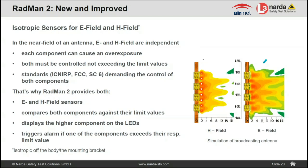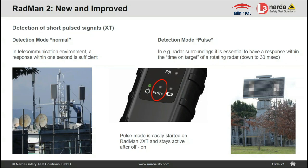For the sake of time, we already have used half of the time. I will speed up a little bit, but anyhow, you will get a copy of each and every slide provided by AirMed. So the detection modes which we offer with the XT model in the new RadMan are the normal detection mode or the pulse detection mode with a faster, shorter integration time. Instead of 1 second, you can select 30 milliseconds, so that you are alarmed fast enough if there is any pulsed signal like radar.